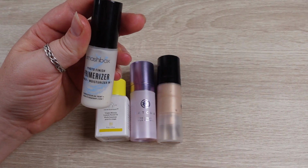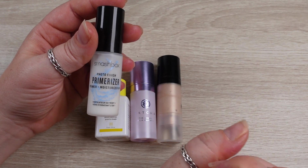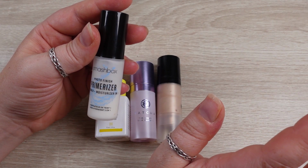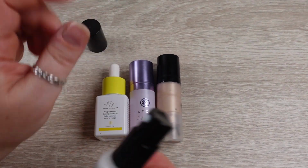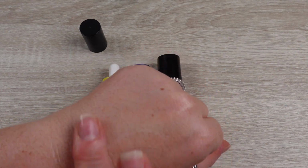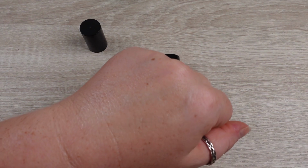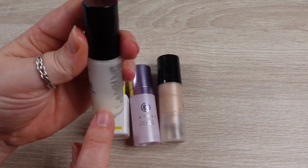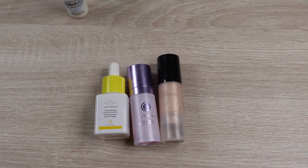Then I have one that I really like as just a moisturizer. I'm not even sure they make this anymore. It's the Smashbox Photo Finish Primerizer. It's just so thin and gel-like and watery, and I feel like it gives my skin a boost of hydration. It's just silky and nice, and also a mini, but I've used quite a bit of it. I haven't reached for it in a while, but man, there was a period there where I couldn't put that down.